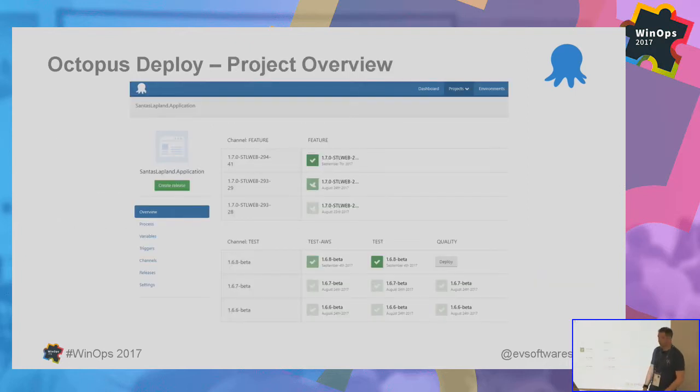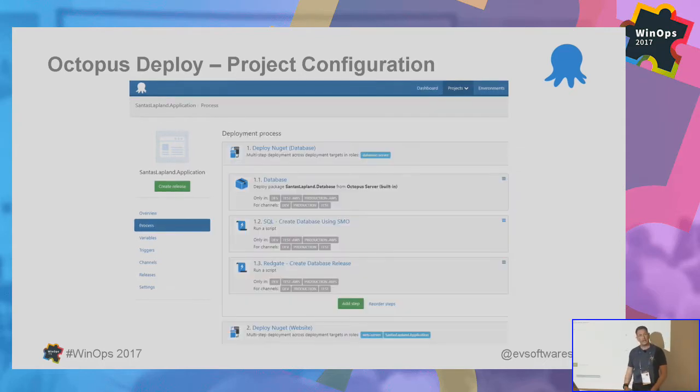A little look at the project overview inside of Octopus Deploy. It gives us a really nice dashboard, so instantly we can see what version is in what environment and also what's ready to go. So we've got a beta version ready to go into our quality environment, obviously before we end up moving that into production. So it gives you a really nice overview on the dashboard. And again, the project configuration screens are very good, very easy to navigate around. It's quite hard to go wrong with this tool, to be honest. We've got a lot of control over running steps in different environments.